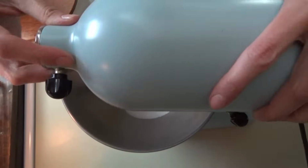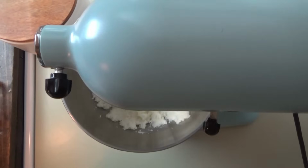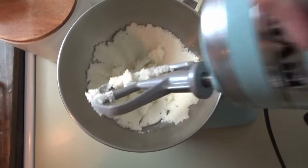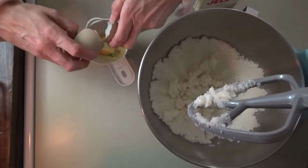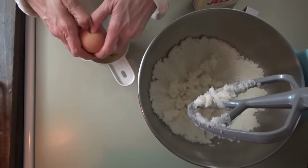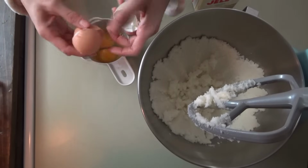Okay, now we will cream these two together. Next, we're going to add 2 eggs, 1 at a time. I'm going to go ahead and crack them both into here, and we'll just drop them in 1 at a time while it's mixing.